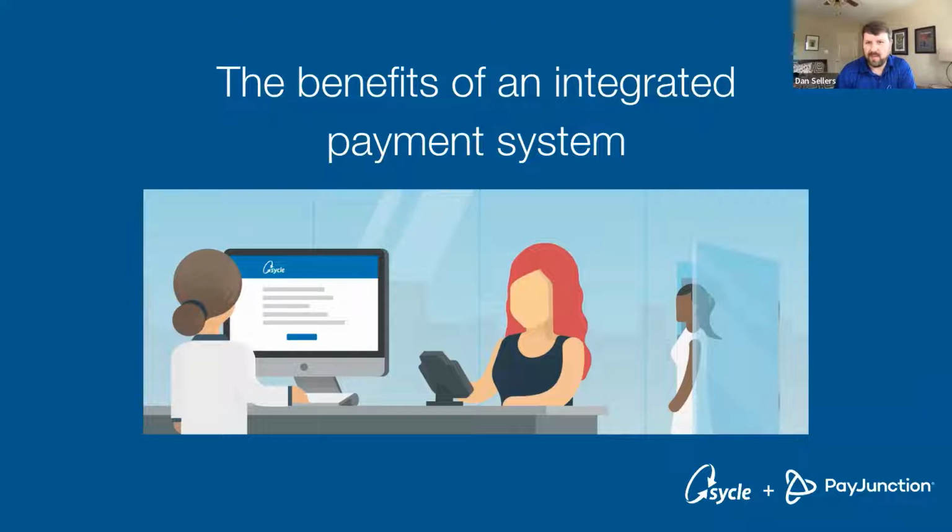How's it been working with Sycle from the PayJunction end? Oh, it's been lovely. Everybody on your team's been great. This is one of our favorite integrations that we have for sure. Getting to know everybody's been a real treat.